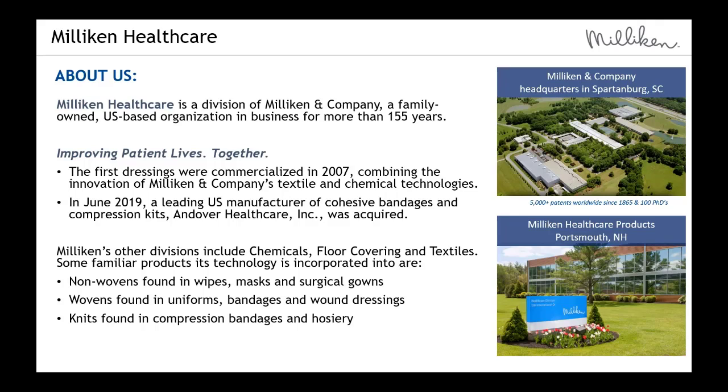Other divisions within Millikan include chemicals, floor covering, and textiles, in which products that you all are familiar with incorporate their technologies. Some examples include nonwovens found in wipes, masks, and surgical gowns, wovens found in uniforms, bandages, and wound dressings, and knits found in compression bandages and hosiery.